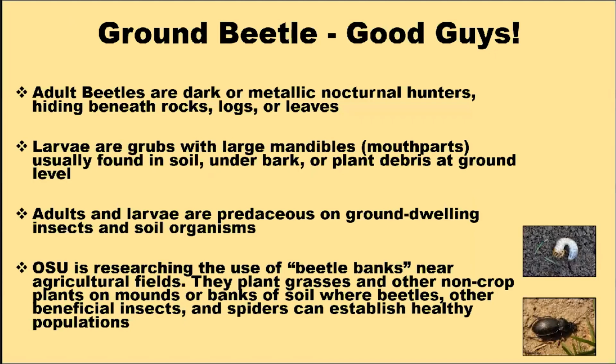There are other types of beetles that are not good, but the beetles in the carabid family, which includes ground beetles and tiger beetles, are beneficial. The adult beetles are usually dark or metallic, and they're nocturnal hunters. You'll see them hiding beneath rocks and logs and leaves, things like that.